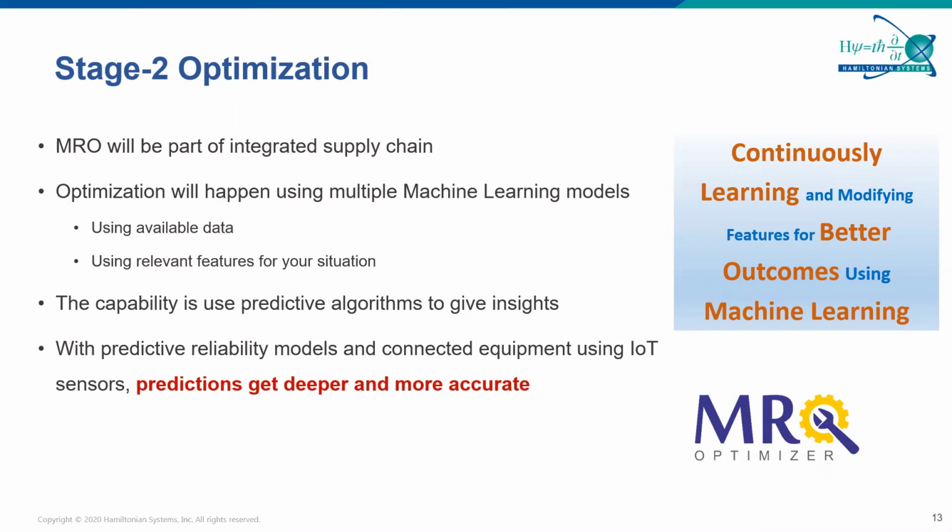So the second level of optimization: when you start optimizing MRO itself, it becomes part of the integrated supply chain. You remember the slide I put earlier, where we talked about the MRO supply chain and how it is integrated with the bigger supply chain. So in that, this plays a major part of the integrated supply chain.